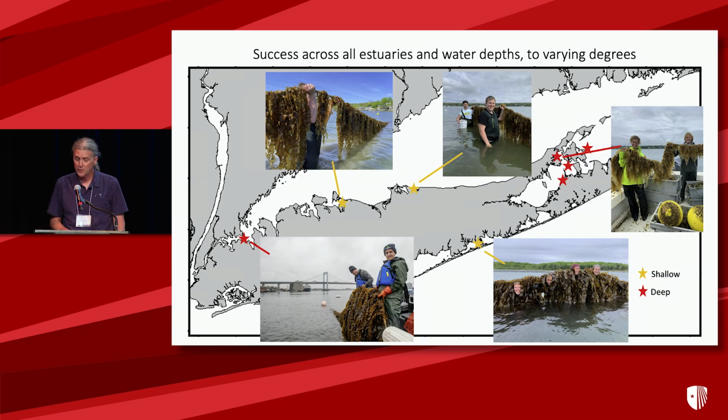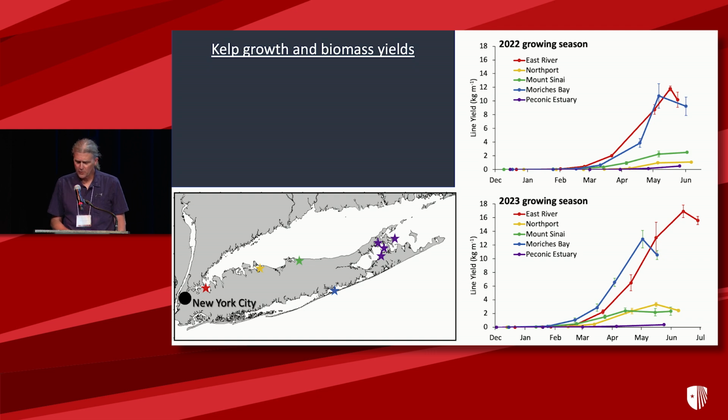Overall, we successfully grew kelp across all sites and water depths, but with large variation in kelp growth, as you can see in the pictures here. So the figures on the right plot the average line yields for each site in terms of kilograms of nitrogen per meter of line over the 2022 and 2023 growing seasons in the top and bottom figures. Now, as you can see on the x-axis, the growing season goes from December, when the lines are seeded, to May or June, when the kelp is harvested. The sites are color-coded in these plots, and their locations are shown with stars on the map on the left.